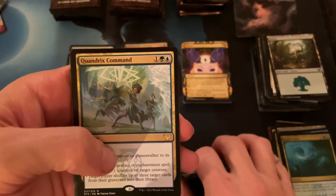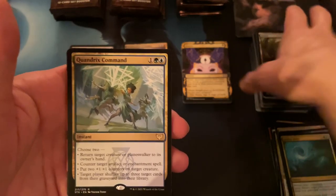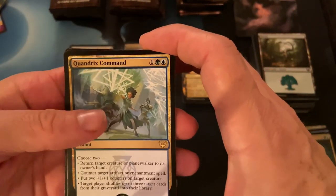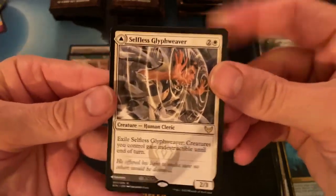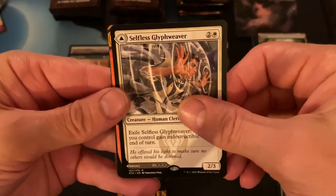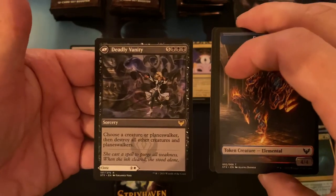the first of the command cycles. So just like they had in, what was it, Dragons of Tarkir and Khans, here they had the different command cycle. So this is Quandrix Command, they brought this back. They're double rare, nice, double rares are always good. That's the Selfless Glyphweaver. And on the other side we have a spell. Let's turn that over so we don't ruin the surprise. We're learning as we go, people, learning.